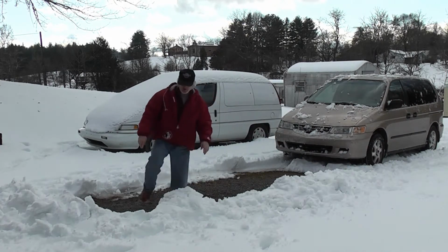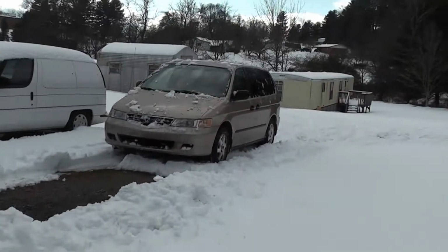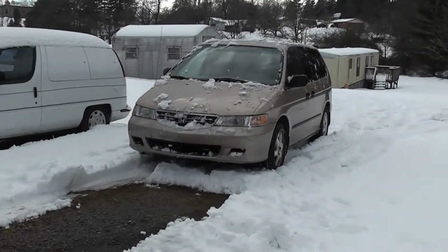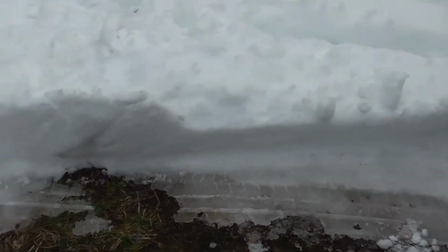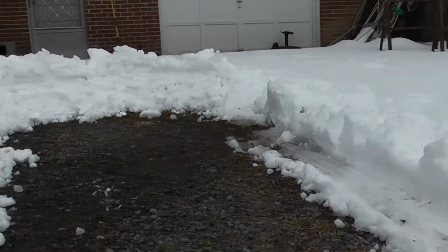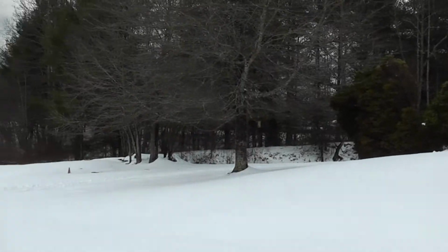Oh well, I didn't need to go anywhere anyway. Yep, even though it's front wheel drive, the old van just doesn't go all that well in 8 inches of snow. Here's where I drove out of. It's hard to get any sense of perspective, but anyhow, this is a lot of snow.